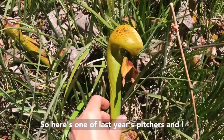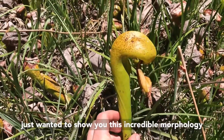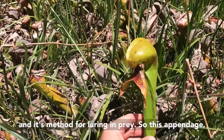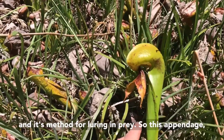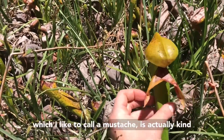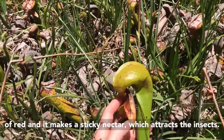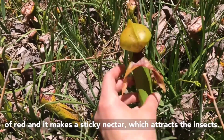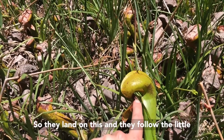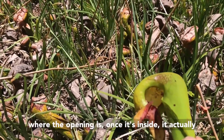So here's one of last year's pitchers, and I just wanted to show you this incredible morphology and its method for luring in prey. This appendage, which I like to call a mustache, is actually kind of red, and it makes a sticky nectar which attracts the insects. So they land on this and they follow the little nectar trail up into here. And you can see that's where the opening is.